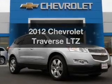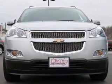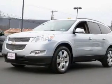Imagine yourself in this 2012 Chevrolet Traverse. If you're looking for a first-rate auto, this one could be yours today. The powertrain includes all-wheel drive with a solid six-cylinder engine connected to a smooth-shifting six-speed automatic transmission.